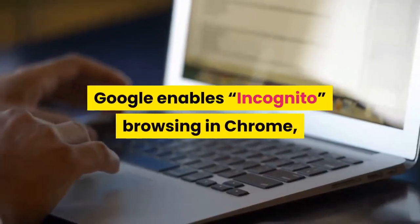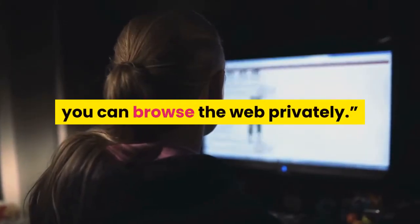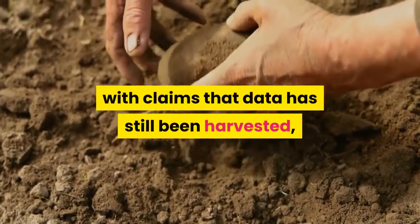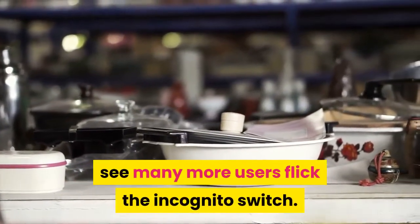Google enables Incognito browsing in Chrome, telling users, if you don't want Google to remember your activity, you can browse the web privately. Even this hasn't escaped controversy, with claims that data has still been harvested, but Google's new flock tracking will likely see many more users flick the Incognito switch.